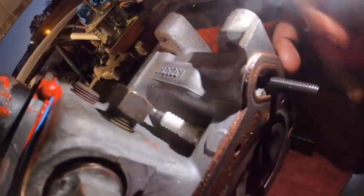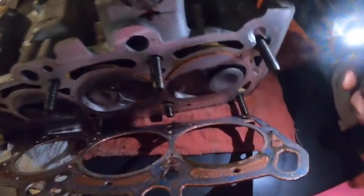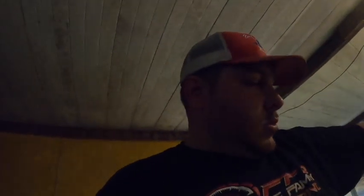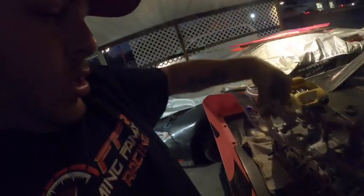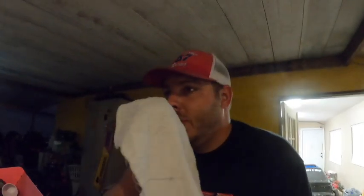Well, I don't know, but I know we got a new head gasket coming. This one's only been run for a few minutes, but I don't want to risk it because we've already taken it apart. So I'm gonna put a new head gasket on it and see what happens. Reshim it. If you guys have any ideas, feel free to comment.